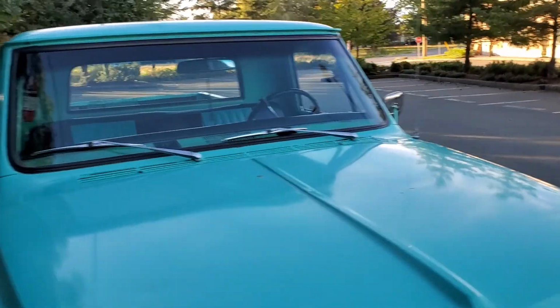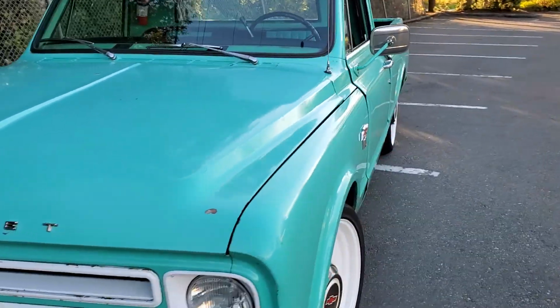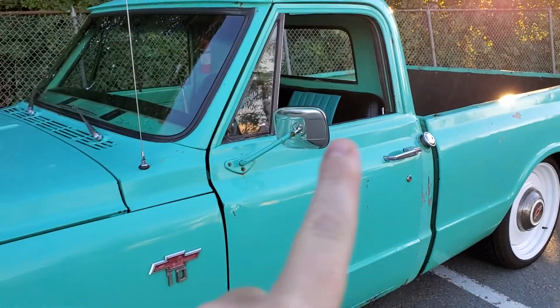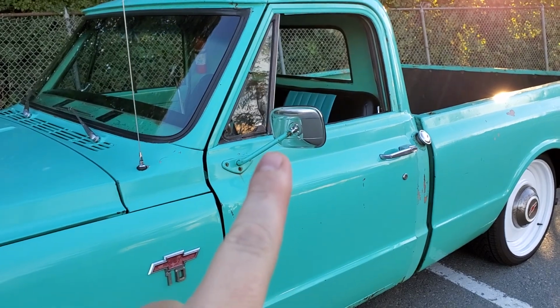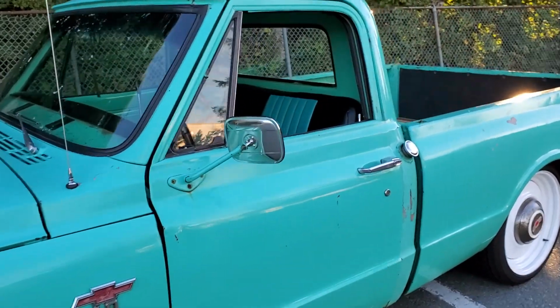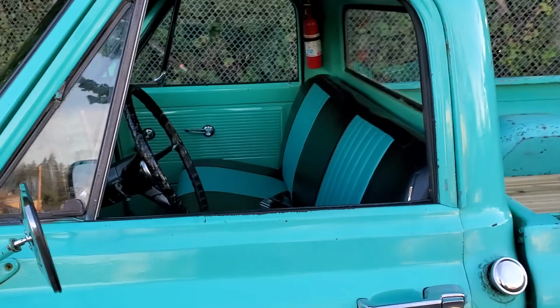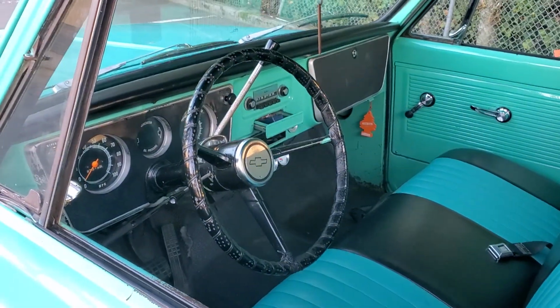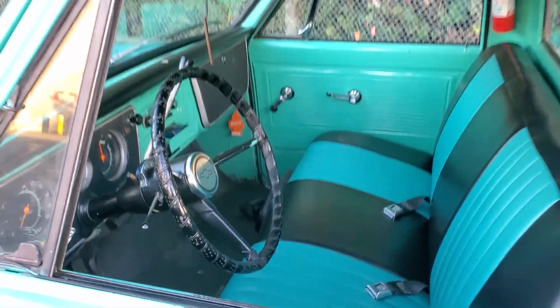New windshield. I got stainless steel. He's got left and right door mirrors coming with the arms in stainless steel. New seat cover. Got a carpet kit I'm going to throw into it.